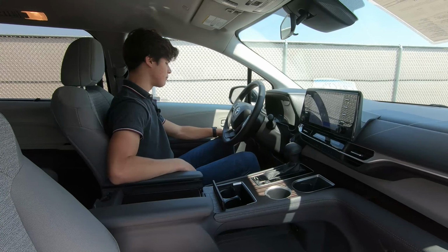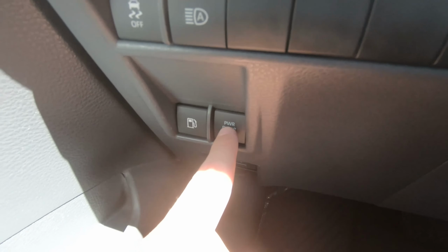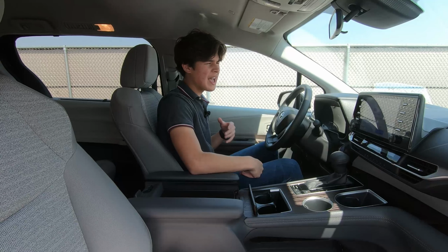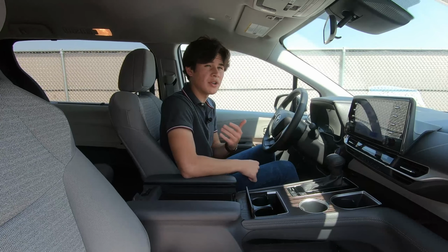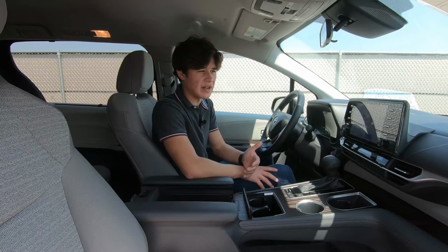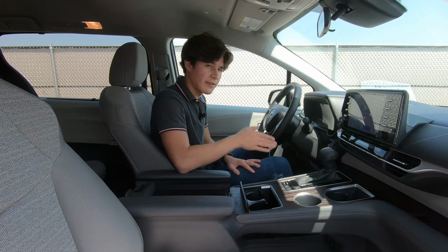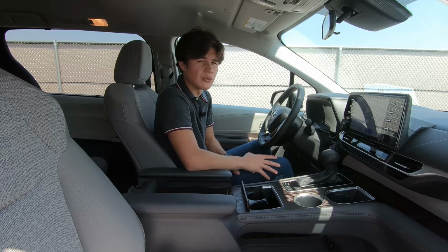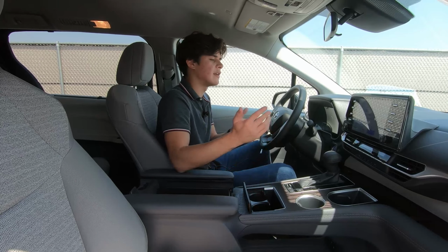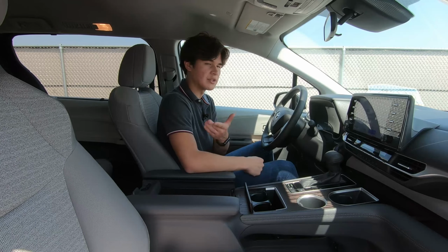Now over here, you have some more buttons as well. You have a power door off button over here, which disables the power sliding doors. I believe the thought behind that is you don't want your young kid opening the door and the door is heavy enough where they wouldn't be able to open it themselves. Let's say you're parked on the side of the street, heavy traffic is flying by. You don't really want them to be able to open the door and get out by themselves. You want to be on that side to assist them from getting out. So in that case, you would turn the power doors off to protect your children.